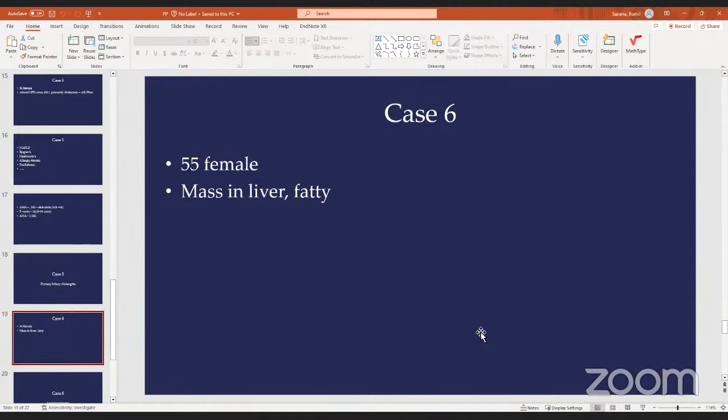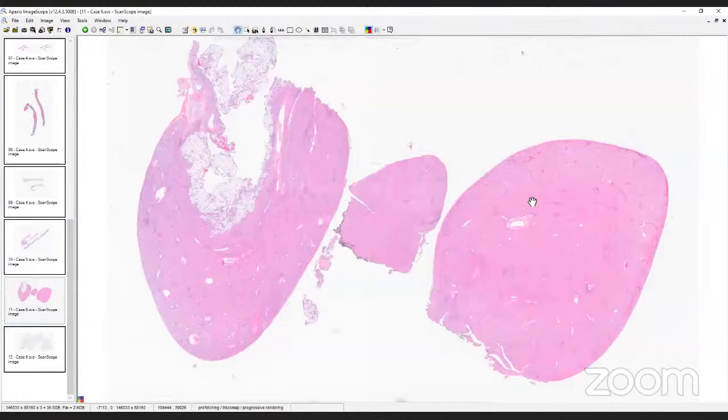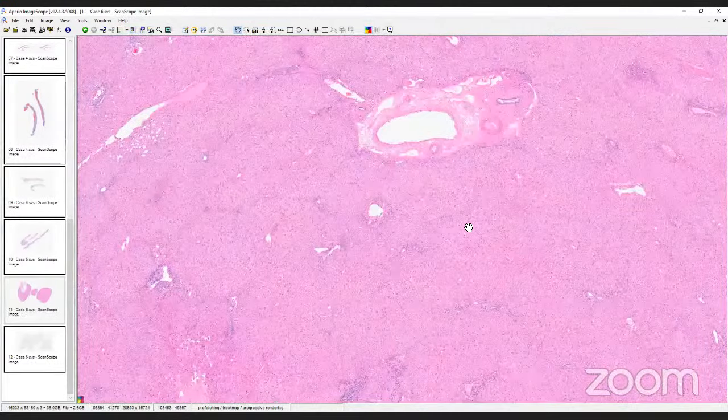So then moving on to my last case, which was a 55-year-old female, and she had a mass in the liver. And the imaging said that this was a fatty tumor. So the surgeon went in and removed this thing, and we got the resection specimen, which is here. So first of all, it was a small resection.